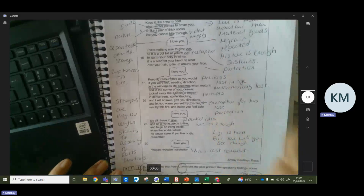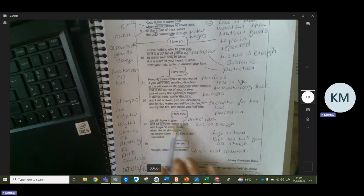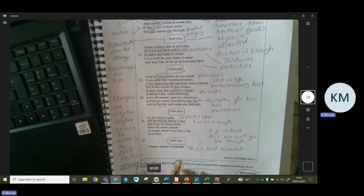"Accept this, and it will keep, my love will keep you warm, and my love will keep you well fed." My love will help you to find your way in life. And when life is getting really hard and others don't care, I will. I love you, he says, doesn't he?